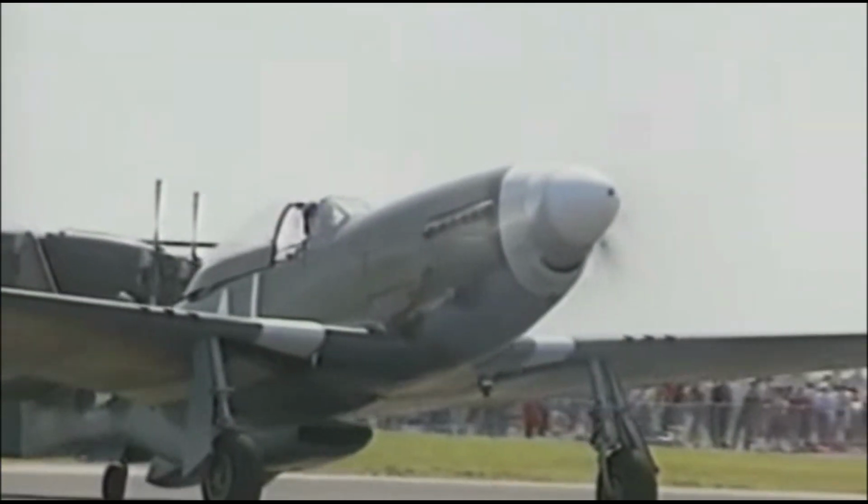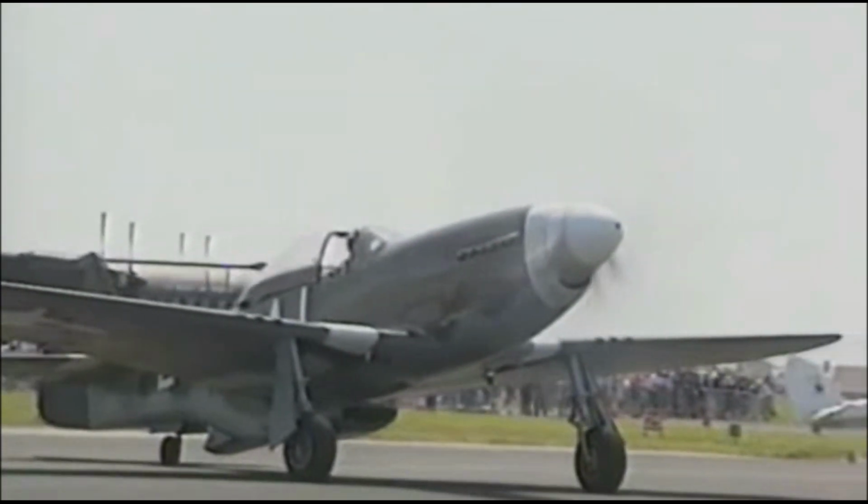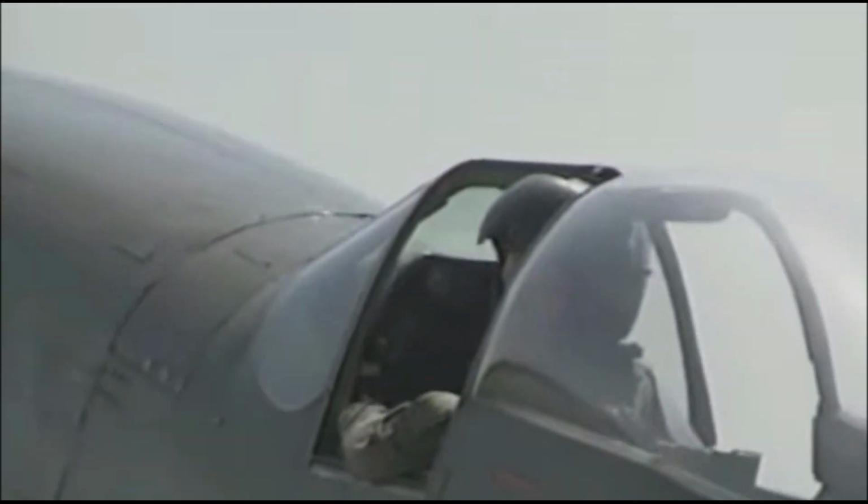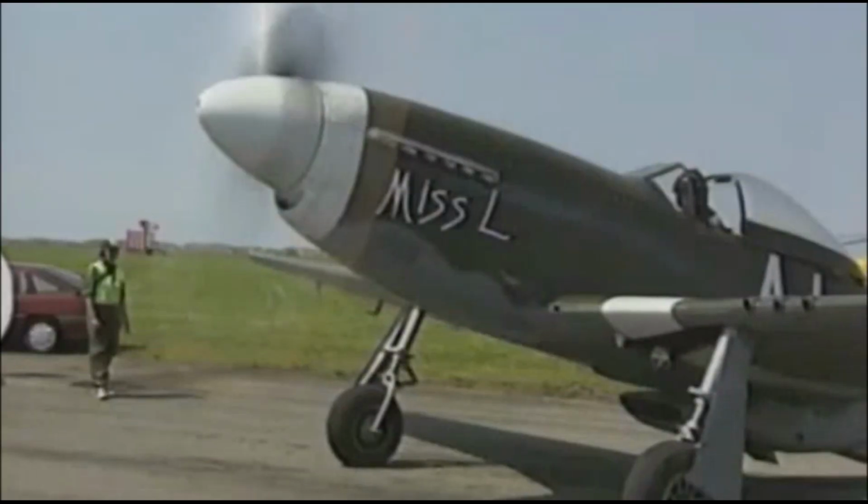At last, Norman arrives in the Mustang. It's been a difficult trip, the weather en route far worse than expected. And there's still no sign of the other Harvard. There are fears that the pilot may have diverted to another airfield because of the weather and will not be arriving in Blackpool at all.